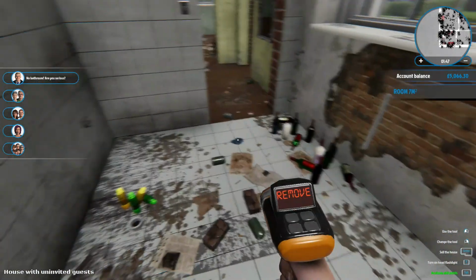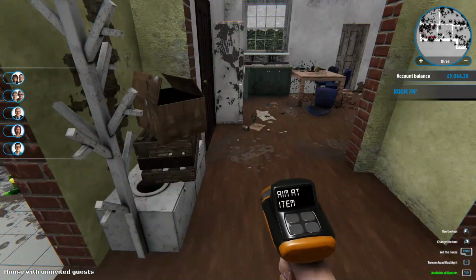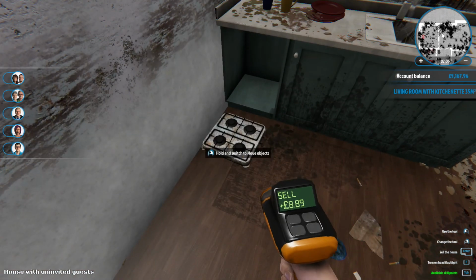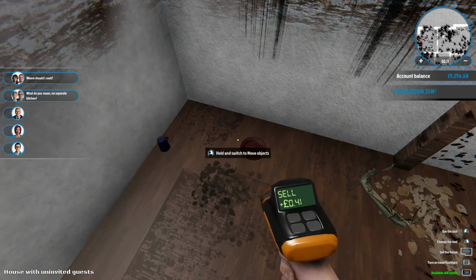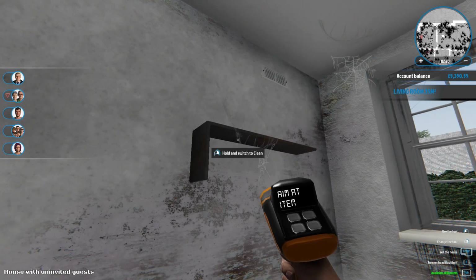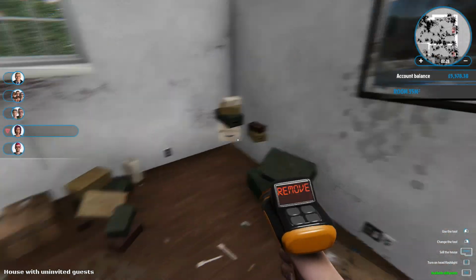Okay, so there's nothing else. We get rid of the light switch. Don't really want the light switch. Can't get rid of those. Okay. Get rid of that. Yeah, so it looks at least relatively decent. I think it'd be nice to actually finally have our own house. But there's cockroaches in here. It's gross. Okay. Get rid of that. That can go. That can go. Just get rid of pretty much everything. We don't need half of this stuff.